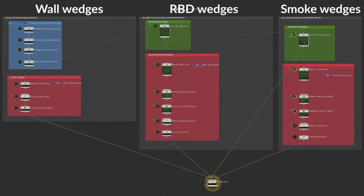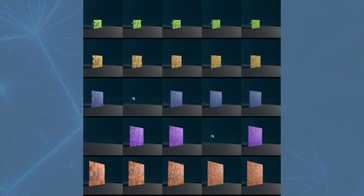And then, as I said before, we're going all the way down to creating a montage. So the result of this is a static image, a rigid body sequence, and a smoke simulation, all rendered to disk. And the final result is this, as we said before.